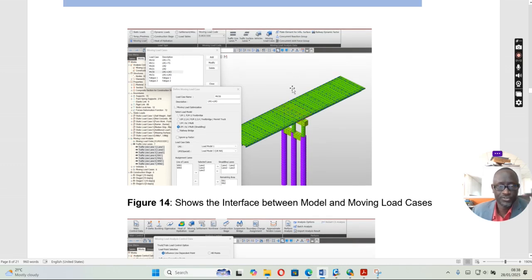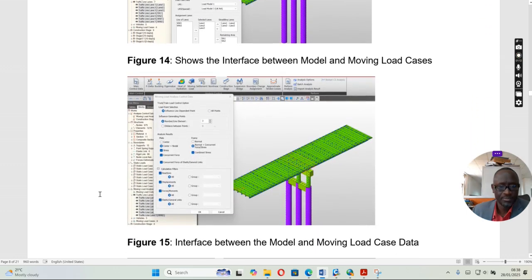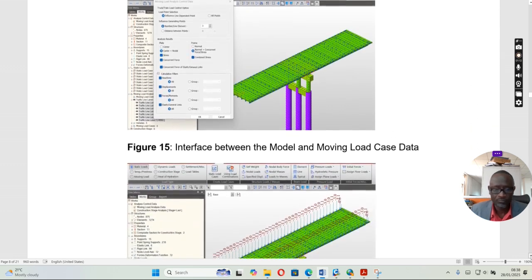The 5th is when you go to the analysis command, and make sure you check that all the boxes are ticked accordingly. There's a box for track train load control option. We have influence generating point, analysis results. We have the plate, we have frame, then we have calculation filters, we have reactions, displacement. All that will be done. So that is very important.